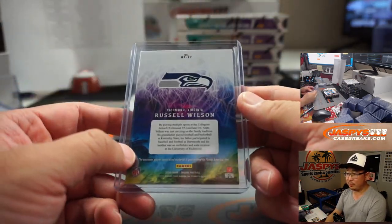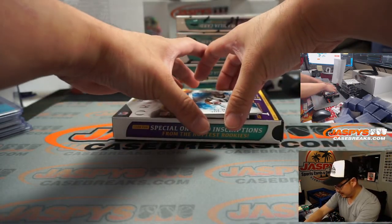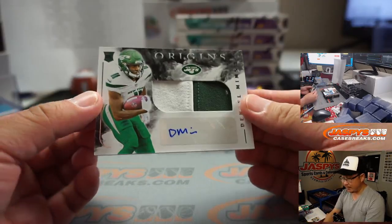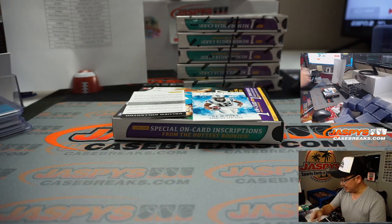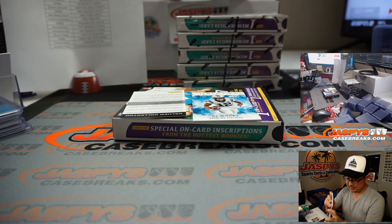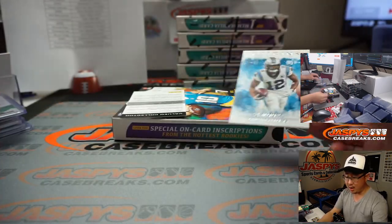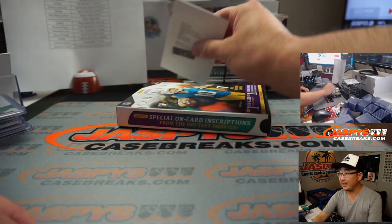Right. Claypool, multi-talented, Logan, in Primus, now in the NFL. Just multi-talented. The RPA is Denzel Mims, two-color patch and autograph. That'll be for Cameron Goodman and the Jets, Jets, Jets. DJ Moore's part of that non-numbered group. Carolina's in that number block group. We'll do that randomizer at the end.